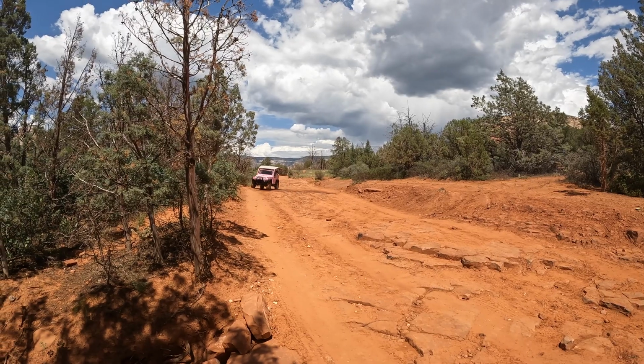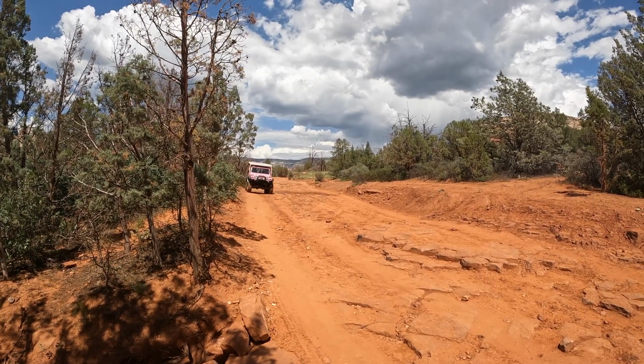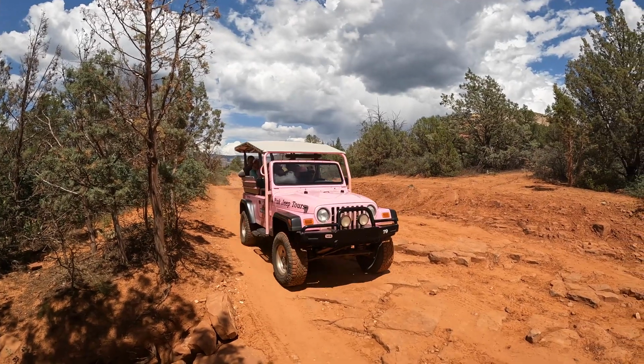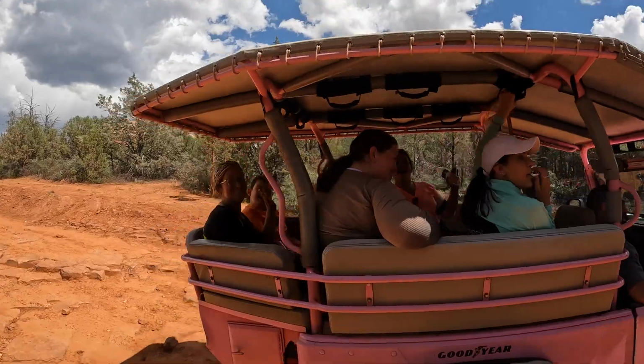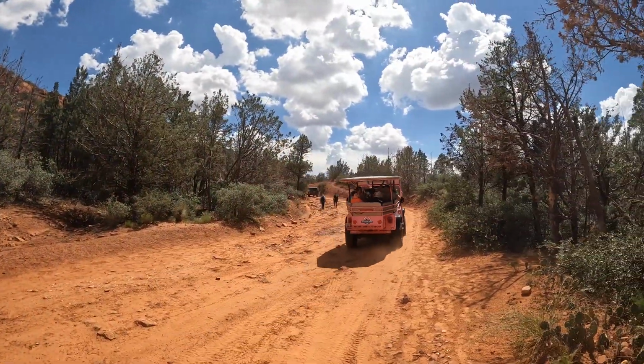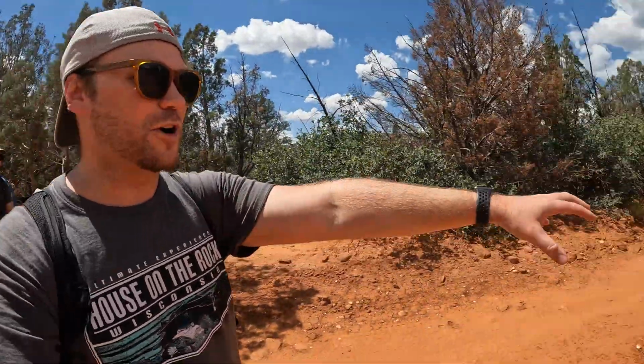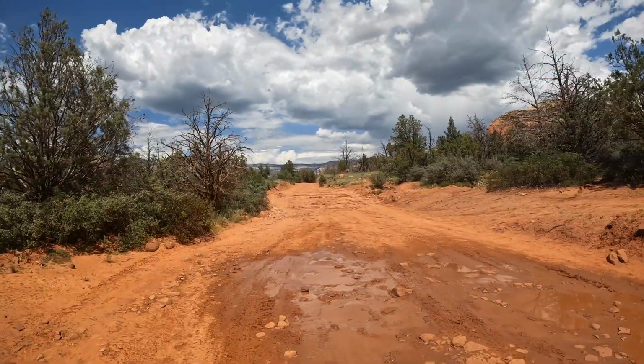Well, you look at that. They've got pink Jeep tours here in Sedona. It's pretty cool. I'll have to try that one of these days. I didn't realize they actually took the rough path here towards Devil's Bridge. I saw them driving around the city proper of Sedona earlier and Oak Creek, but I did not know they actually went into the mountains.